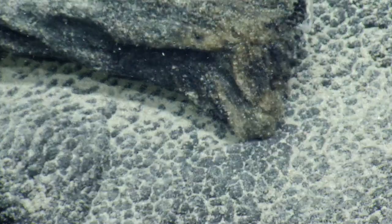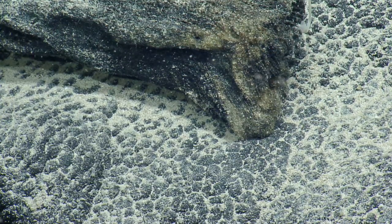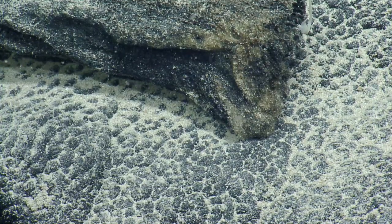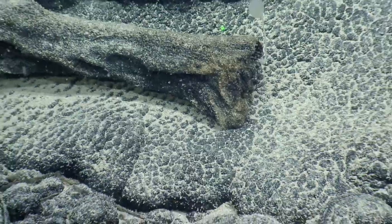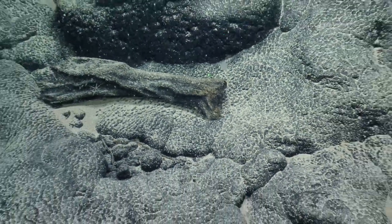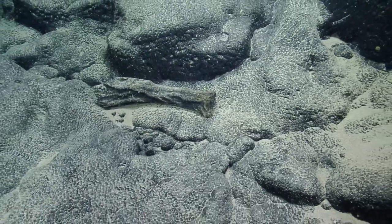Is that common at this depth? Could we squeeze it? Can we zoom out, please? Don't we have a probing probe? A probing stick, pokey stick. I think that was a temperature probe that was being used inappropriately. Yes, it is.